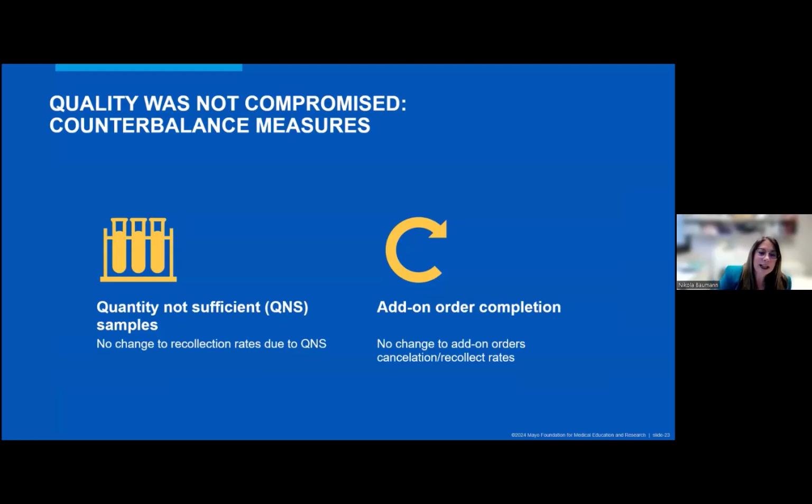And with any good quality improvement project, we want to have counterbalance measures. So some of the things we thought could be unintended consequences would be that because we were really requesting the exact volume that we needed, would there be an increase in samples that we had to cancel or recollect because they were quantity not sufficient, or QNS in our lab terminology? And we monitored that for several months after the go live. There was no change to recollection rates due to quantity not sufficient.